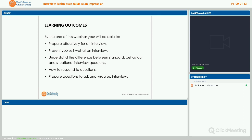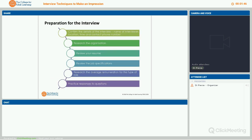Hopefully by the end of today, you will be able to prepare effectively for an interview, making sure you're getting everything ready. Present yourself well at an interview. So this is going to look at you actually presenting by answering the questions, but also presenting yourself physically in the appropriate manner for the type of job you're going for. Understand the difference between the standard behavioural and the situational interview questions, how to respond to questions, and prepare questions to ask and wrap up the interview. So let's look at it.